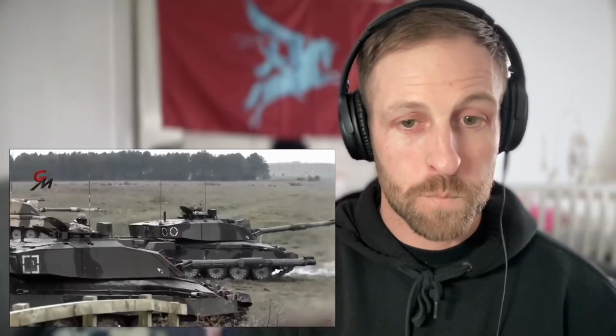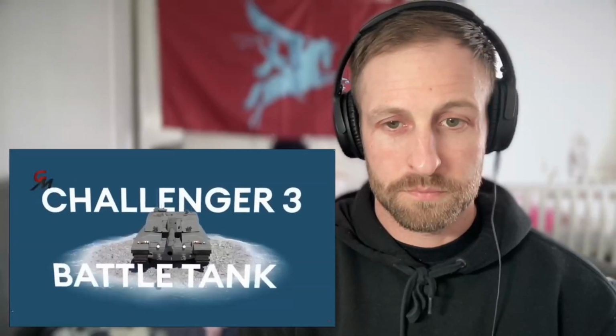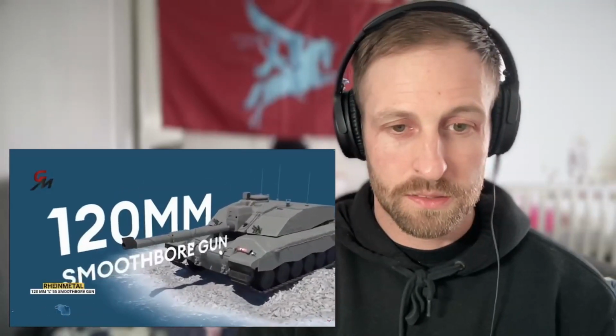The Challenger 2 main battle tank was state-of-the-art 25 years ago, but it definitely needed a new lease on life. The biggest problem of the Challenger 2 was that it used a rifled gun barrel. Rifled barrels produce more friction for the munitions and reduce the power of the round fired. The UK was the last country in NATO to have rifled gun barrels. The Challenger 3 will now have a new 120mm smoothbore gun that will allow it to use all modern ordnance.